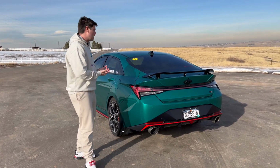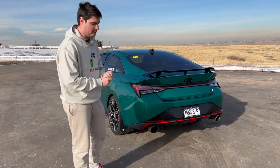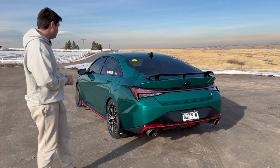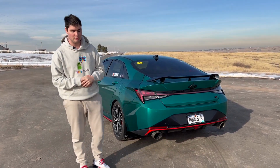It kind of prices you out of things that I would not like to be priced out of. So I would love to do a carbon fiber spoiler. I would love to spend like $1,000, maybe $1,500 on something like that. I feel like that would be a better price, but definitely a lot of things are too expensive for what they are, in my opinion, just due to the low market for this car.